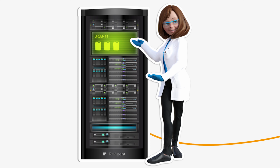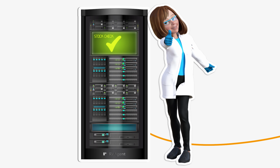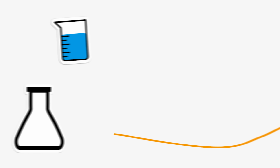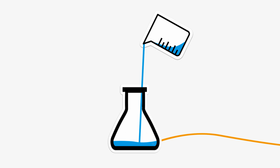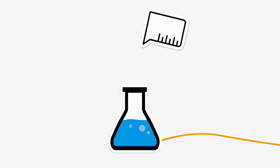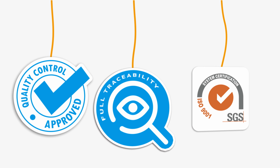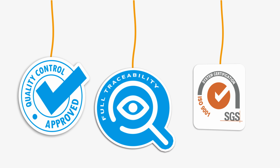When we receive your order, it automatically registers on our database and our experienced production team check whether it's available. All our most popular chemicals are normally in stock, but if we don't have the chemical you need, we'll start the manufacturing process and confirm a delivery date with you. All products are quality checked and all batches are fully traceable according to procedures defined by the ISO 9001 Quality Management System.